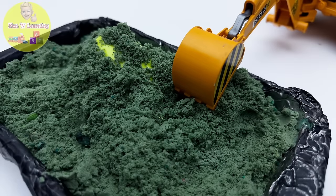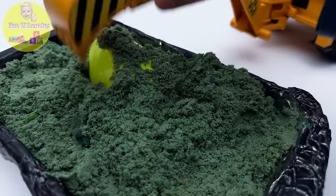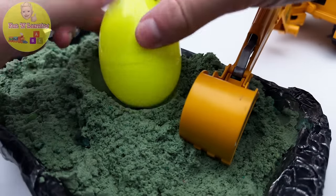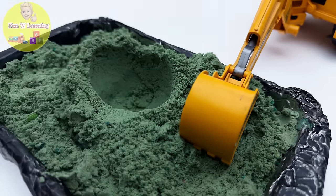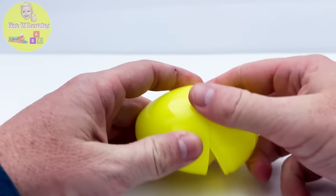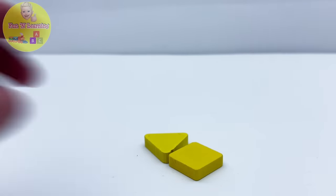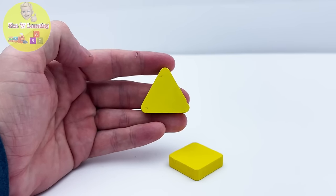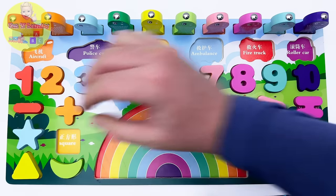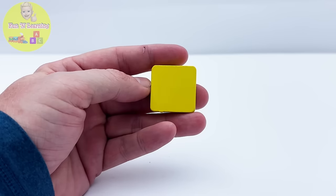Oh, just when I thought we were done, there's something else hidden right here in the sand. It is... let's see... a yellow egg. I think it has more puzzle pieces. Let's open it up. It has a triangle and a square. A triangle is a shape with three sides and three corners. A square is a shape with four equal sides.